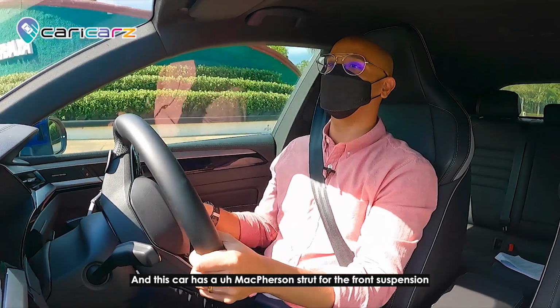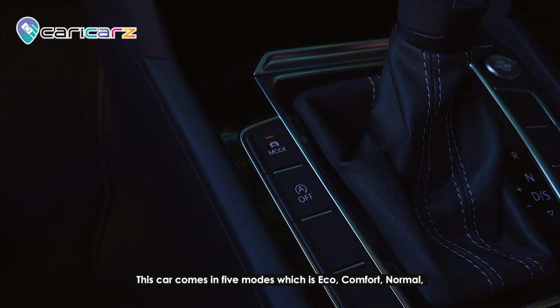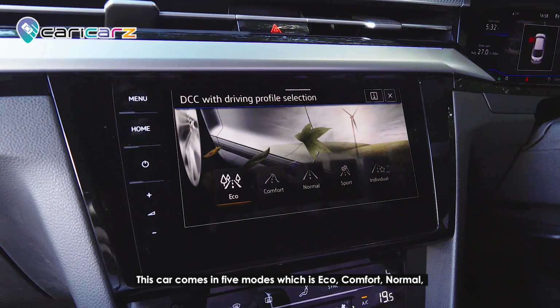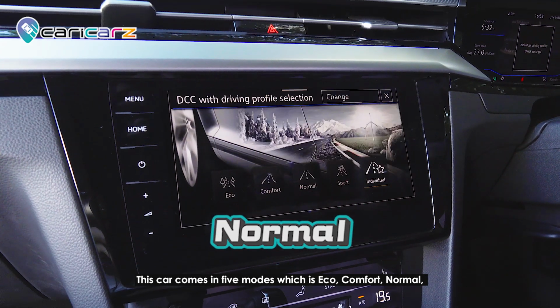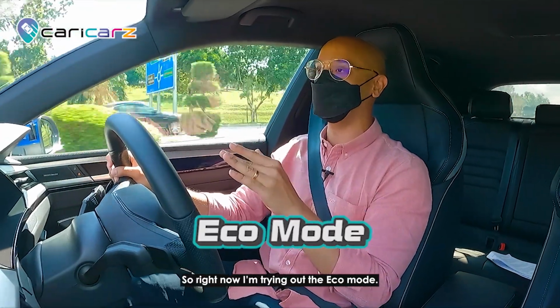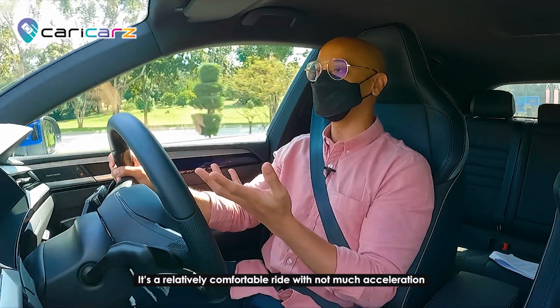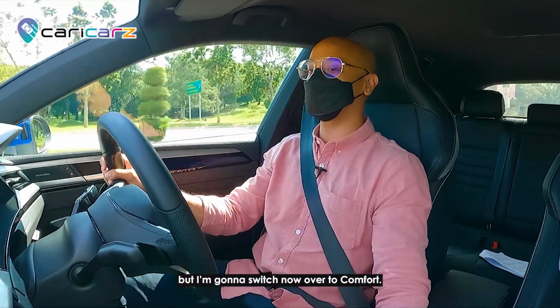And this car has a McPherson strut for the front suspension and multi-link for the back. This car comes in 5 modes, which are Eco, Comfort, Normal, Individual as well as Sport. So right now I'm trying out the Eco mode. It's a relatively comfortable ride with not much acceleration. But I'm going to switch now over to Comfort.